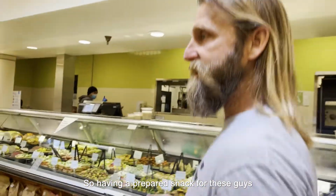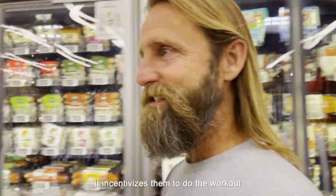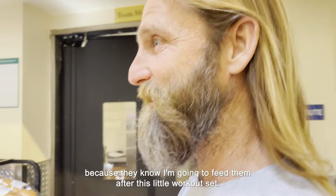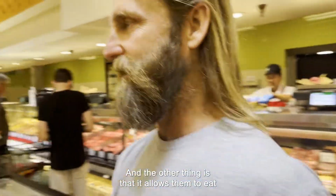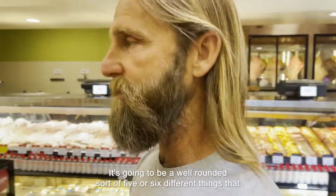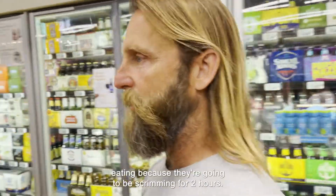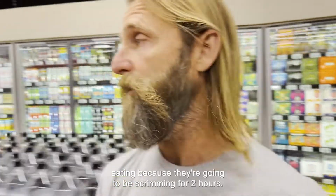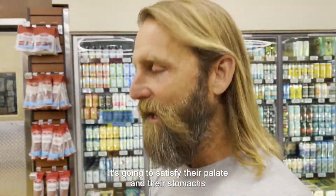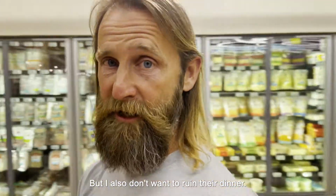So having a prepared snack for these guys does a couple of different things. One, it incentivizes them to do the workout because they know I'm gonna feed them after this little workout set. And the other thing is that it allows them to eat a mini meal, right? You notice this snack is not gonna be like a cake and some cookies and some chips. It's gonna be a well-rounded sort of 5 or 6 different things that don't overdo eating because they're gonna be scrimming for 2 hours. It's gonna satisfy their palate and their stomach so that they're not gonna be hungry during this 2 hour scrim break. But I also don't wanna ruin their dinner.